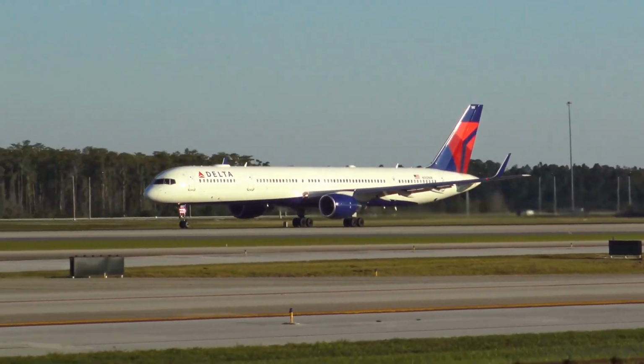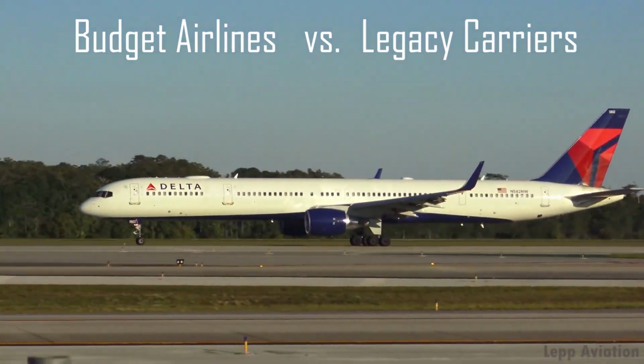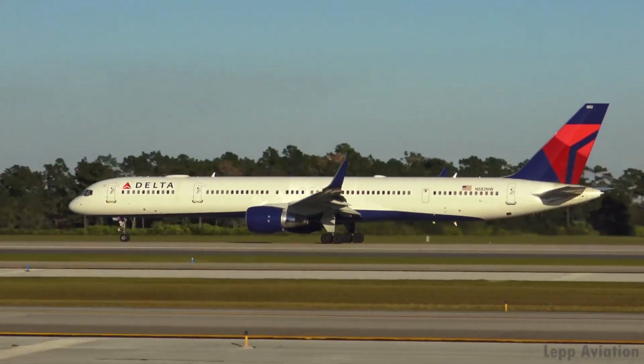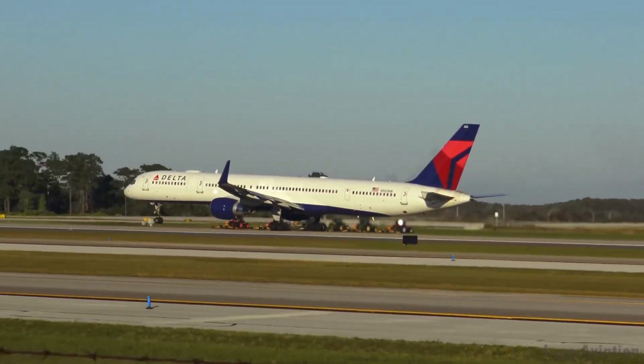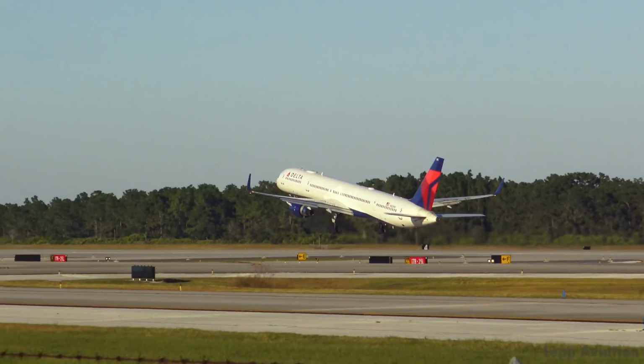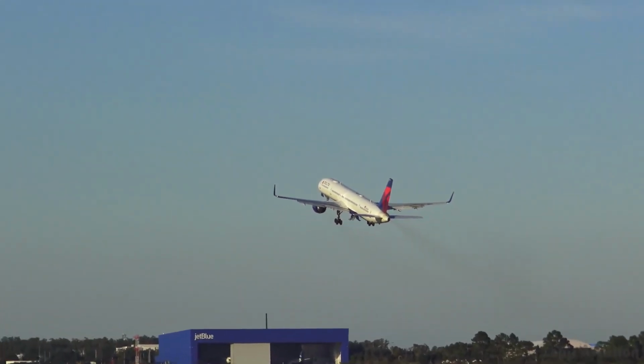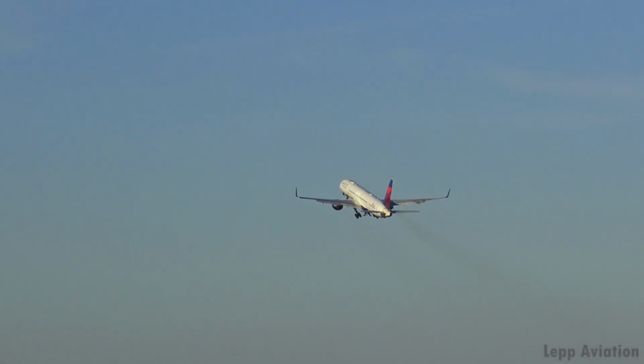And today we will be talking about how budget and legacy carriers work, how they compare to each other, and which to choose and stay with, which is honestly in your preference. Just so you guys know, I'm here to talk about how they work, how they differentiate, what warrants that difference, and what should you choose. So without further ado, let's get started.